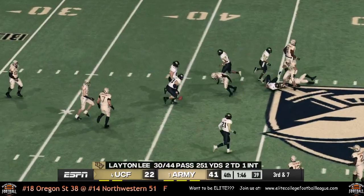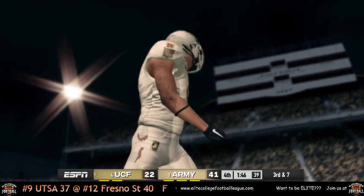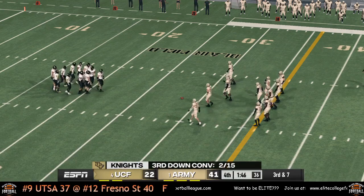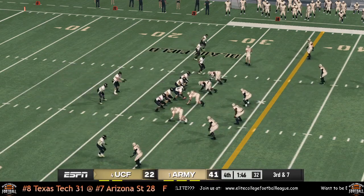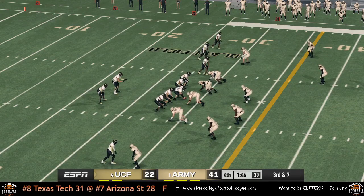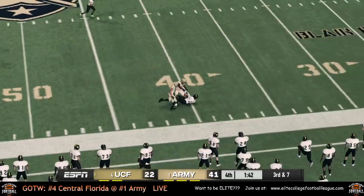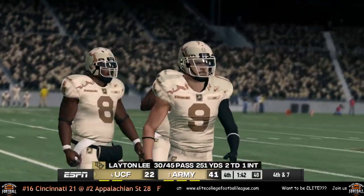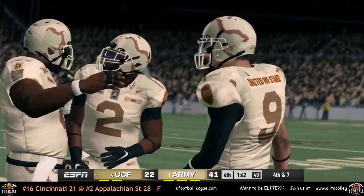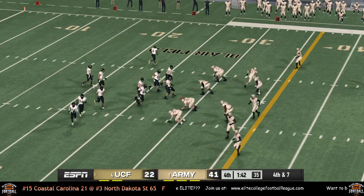Fires quick out to the receiver, and he can't make the grab. That's just a great play to separate the ball from the receiver. He'll be feeling that hit tomorrow. Just under two to go in the game. Going deep. Doesn't get there. Jackson, the intended receiver on the play. Looks like they've decided to go for it here.